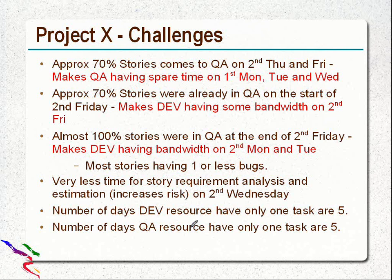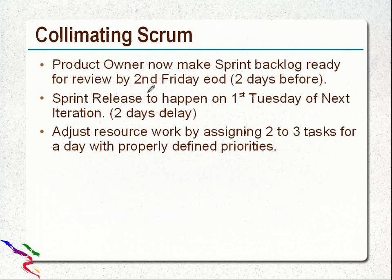Now, calibrating Scrum. So what can be the solution? The product owner now makes the sprint backlog ready for review by second Friday EOD, 2 days before what the product owner did earlier. This has to be done 2 days earlier for the first sprint, and then that will continue for the remaining sprints. So there is a workload initially for the product owner for one sprint to get the sprint backlog ready 2 days before the normal time. And then this will continue for the second Friday in every sprint.